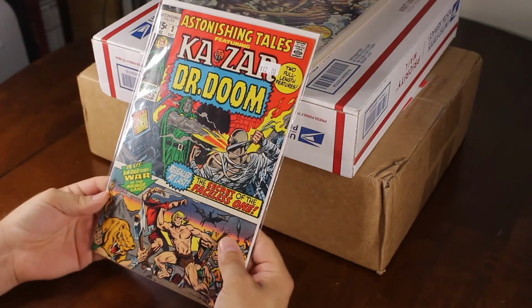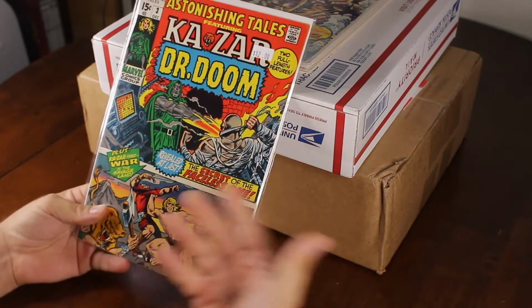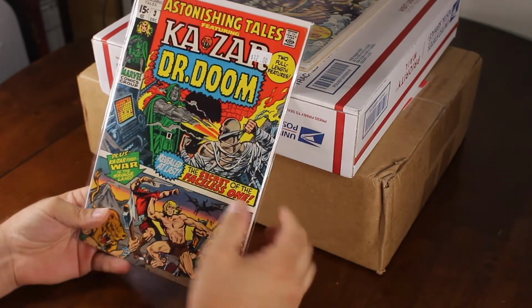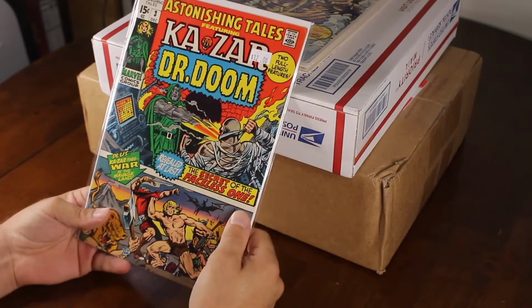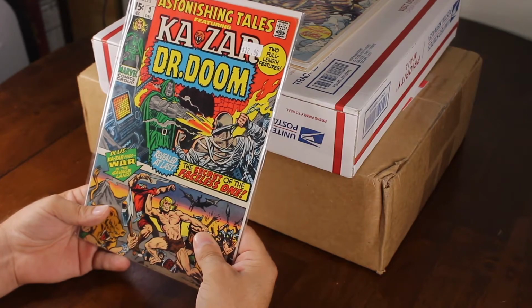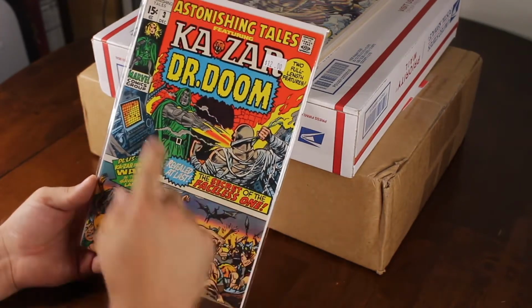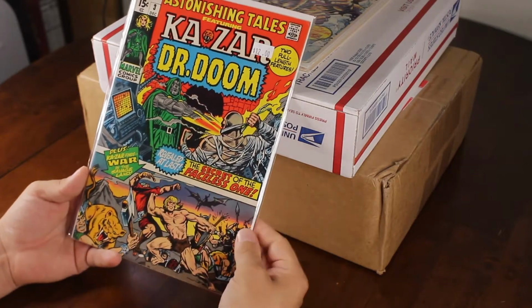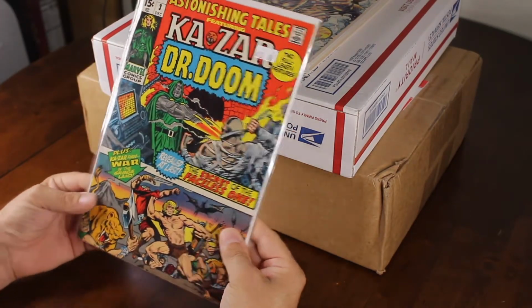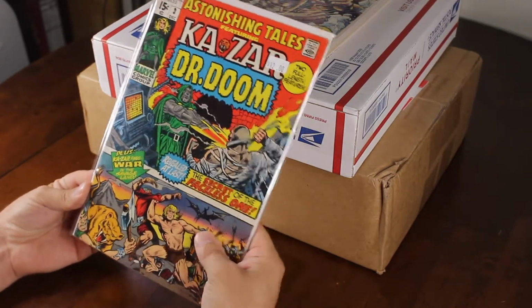All right, I picked up Astonishing Tales number 3. I just kind of like the cover, the artwork. Everything was half price here, so I picked this up for $6. I don't think I can go wrong with that. It's probably in fine condition. I just like Dr. Doom, and I like the artwork on here. This is a pretty cool 15-cent book, and it's an awesome book for $6, so you can't go wrong.